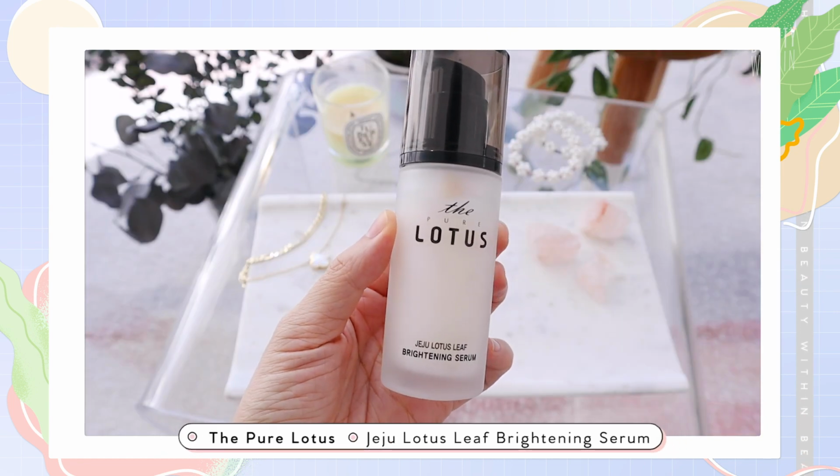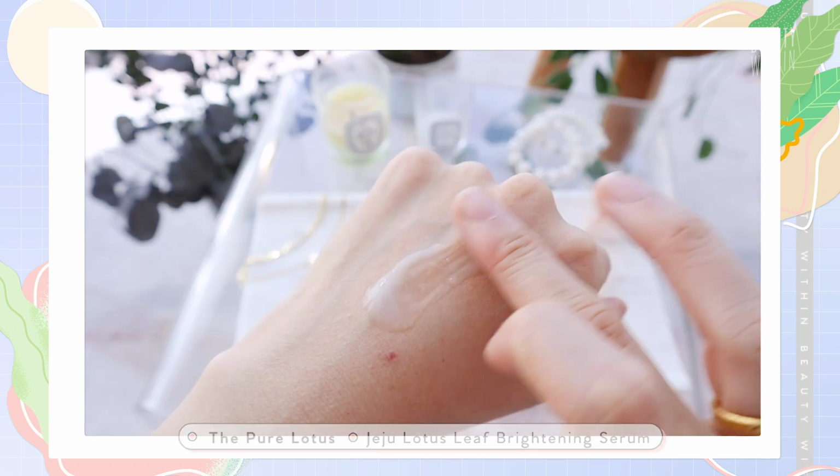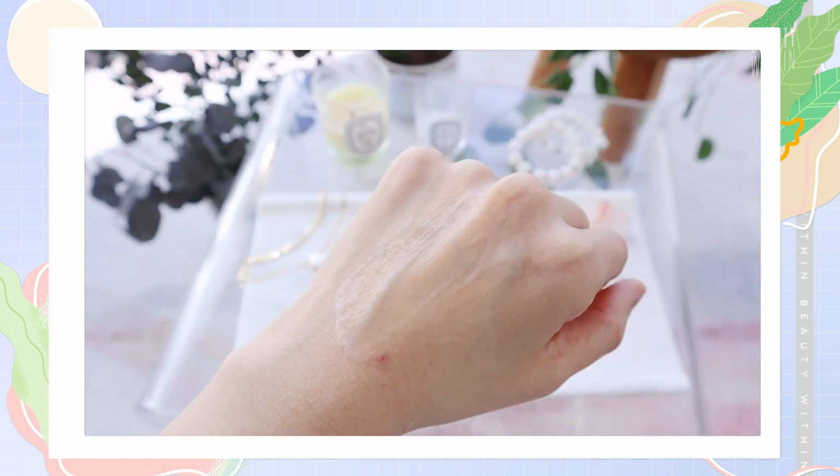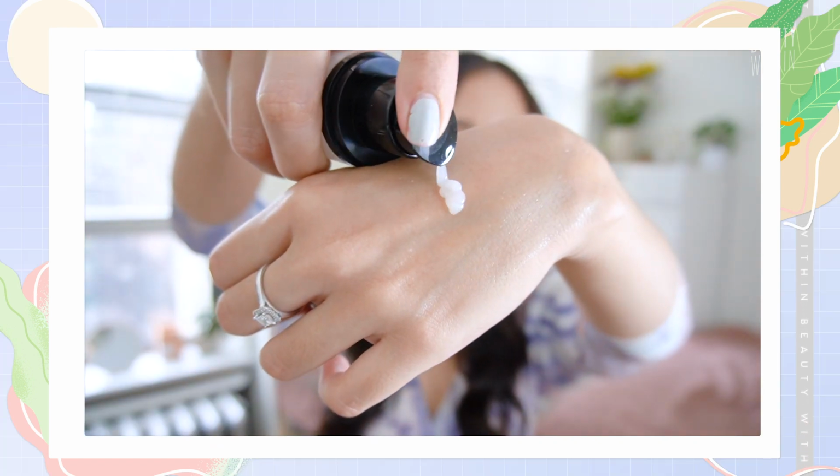Next we have the Pure Lotus Jeju Lotus Leaf Brightening Serum. This was in Peach and Lily's 2019 Best of K-Beauty Awards, and it is beautiful. It is so beautiful and luxurious, and it smells divine.